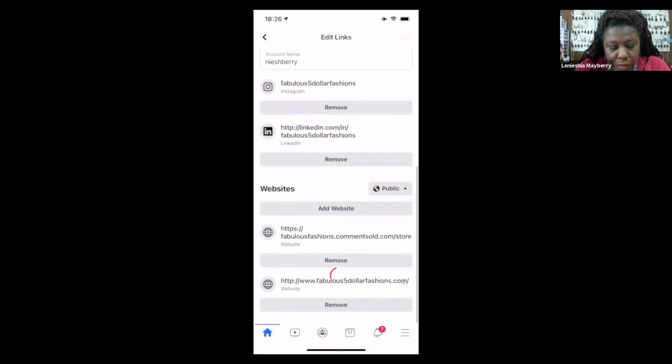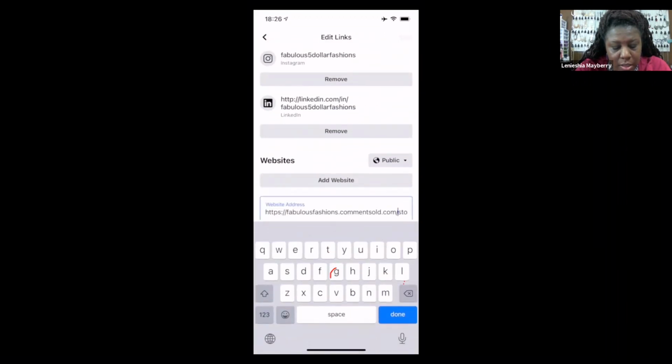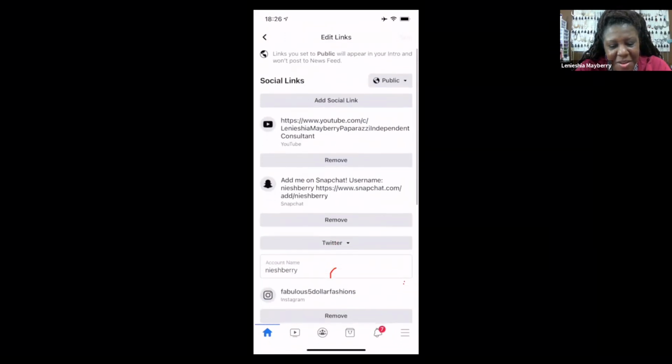Y'all with me so far? Down at the bottom is where you add your website. And you can have as many websites as you want to. And so I have the link to my store. And I have the link to my replicated site. You can also tap them from here to make sure that they're working. Did I just lie? I think I did. Oh, it's when you save it from your actual page.